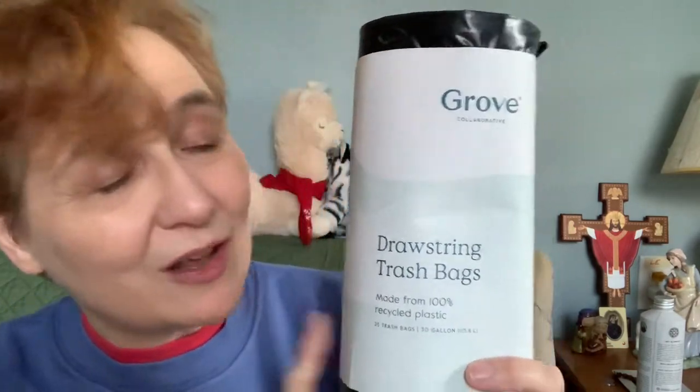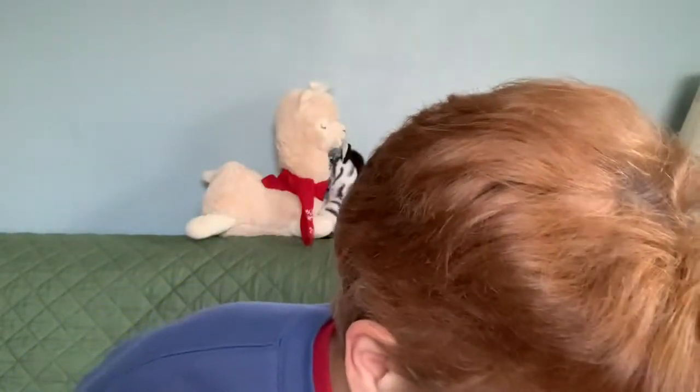I'm really skeptical of recycled plastic bags as being weak, but these are really good. I highly recommend the Grove Collaborative drawstring trash bags. They hold up. They might be my favorite kind of kitchen trash bag so far. Before that, it was Glad, but I really like that.